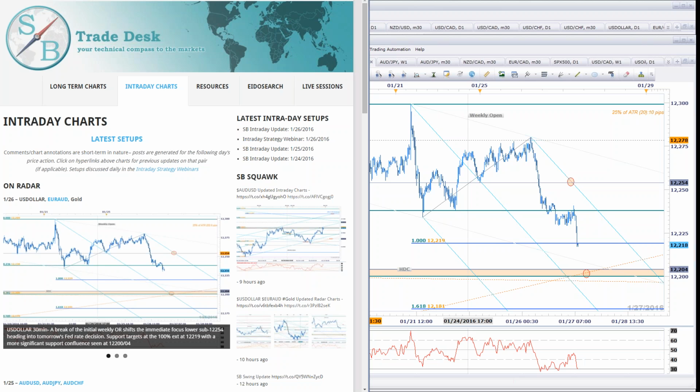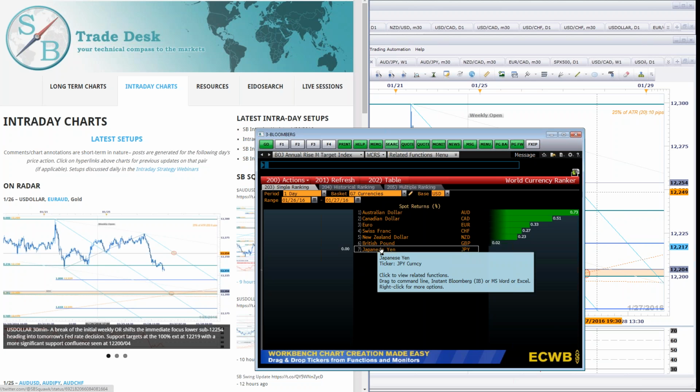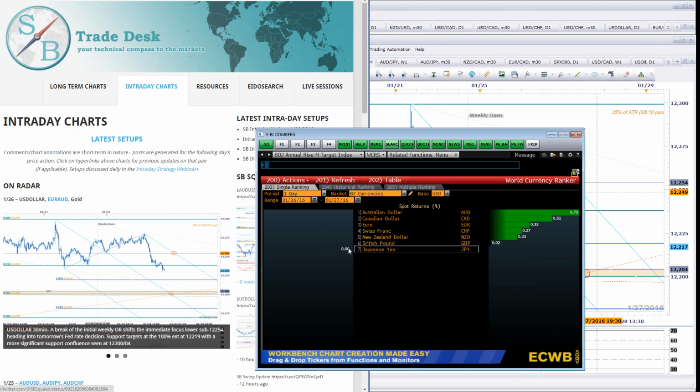So before we get started, here's what the relative performance so far on the session looks like for the dollar. You see that it's weaker against all its major counterparts. The biggest performer so far, Aussie dollar, up 0.73%. This was yesterday's highlighted scalp. Still favor the top side. It's been getting kind of tired just riding a trend line higher. We'll look at it, but the broader focus still remains weighted to the upside. Biggest snoozer of the session is the yen, with virtually no change from yesterday's close.